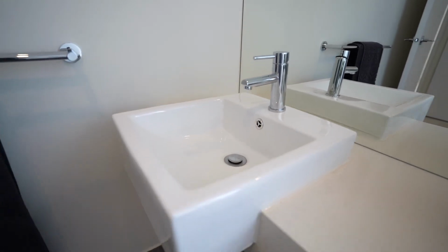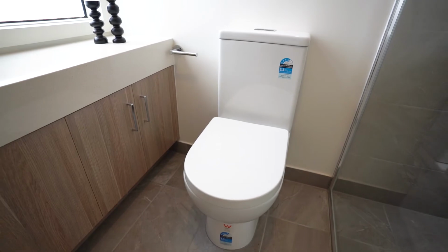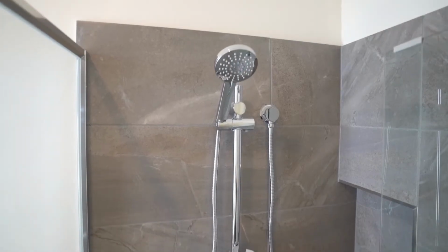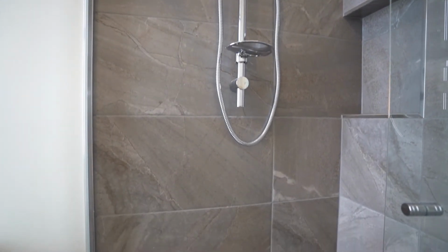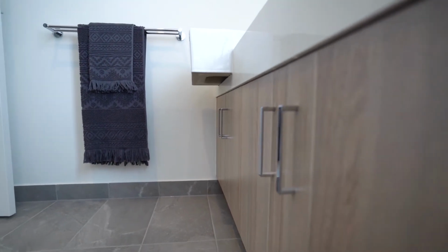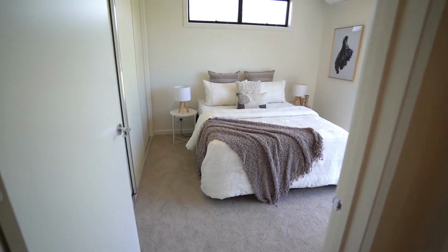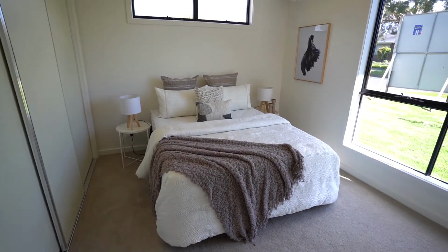The floor is tiles. It's like a full bathroom. It doesn't feel like an ensuite. I like the tiles. I think they've done a really good job selecting the right tiles. I love the color of the cupboards and also the fact that it is a thicker stone top as well. The bedroom downstairs, you've got a full bathroom again, with double access.